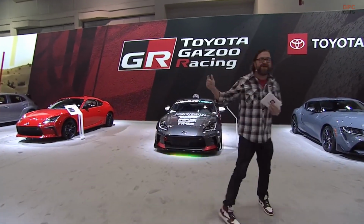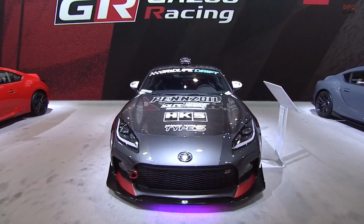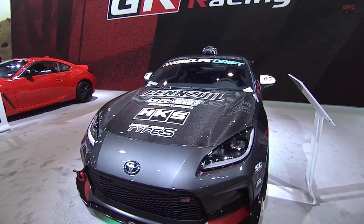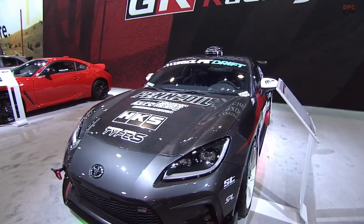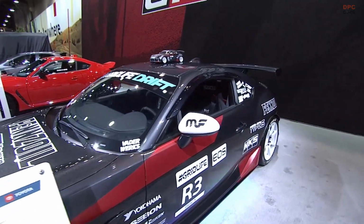Now, let's take a look at one of my favorite builds right here. This is my friend Larry Chen's daily driver, the GR86 Daily Drifter. That's right. Now, if you know Larry Chen and you know his style, he went all out with this bad boy. You want to make something that could show how capable the car was to get sideways and still enjoy it every single day.